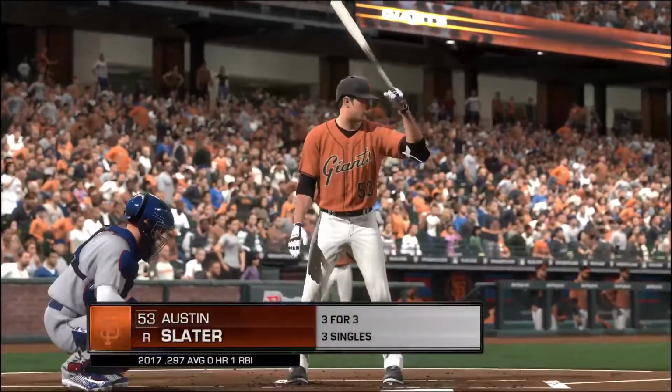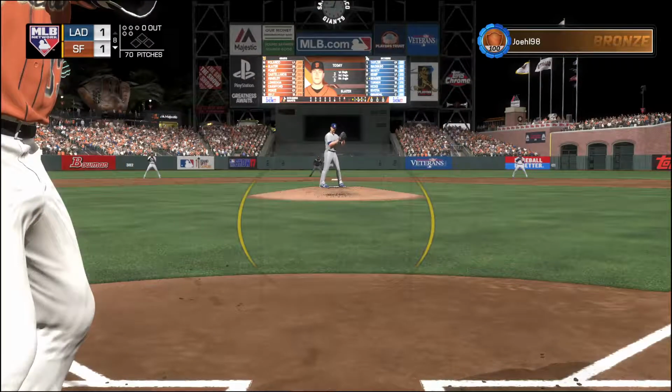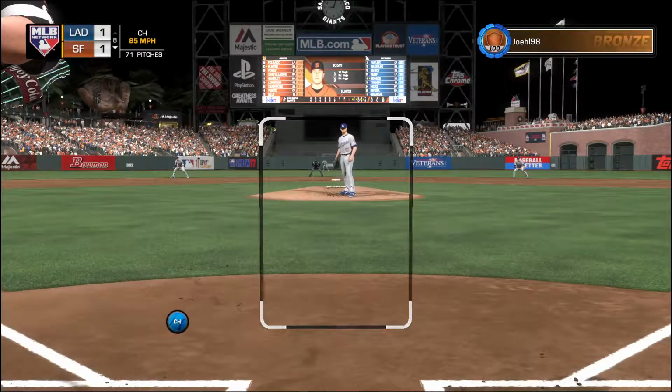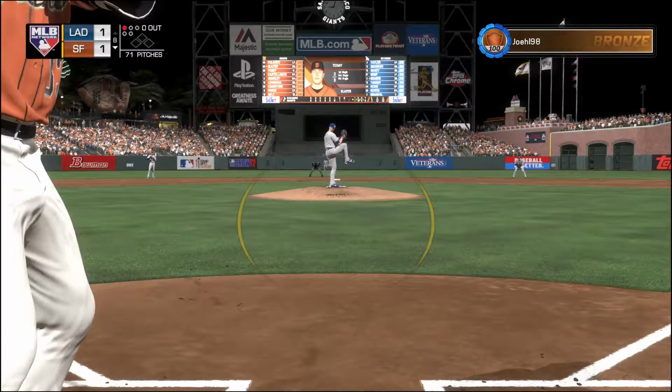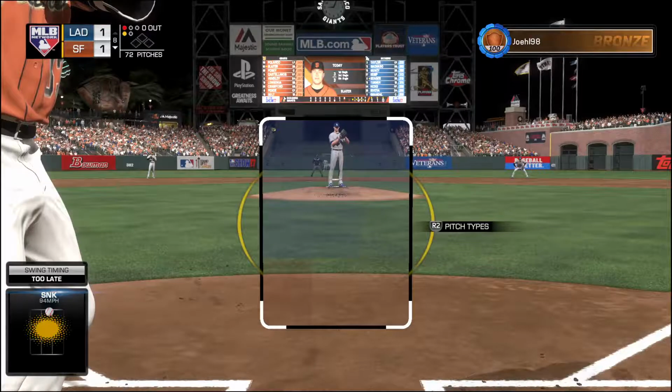So digging in now, number 53. He's working on a three-hit ball game right now. Now here it comes. He'll start him here with a changeup, but it's taken for ball 1. Into his windup, here comes the 1-0. Just a tick behind for a strike.